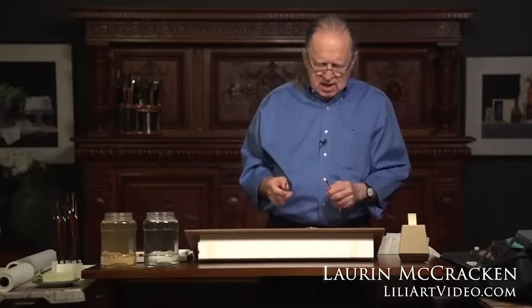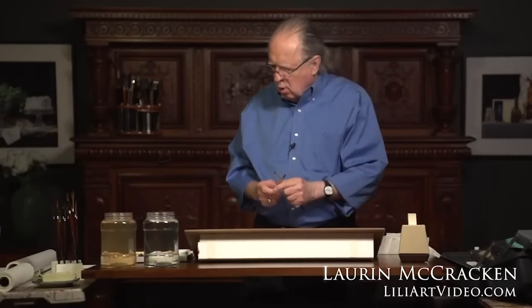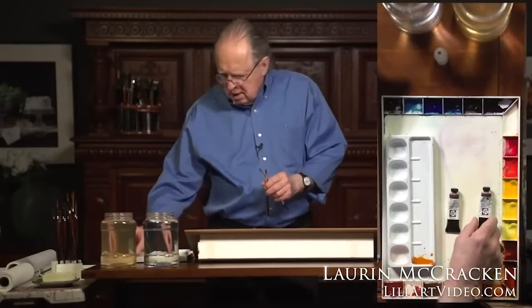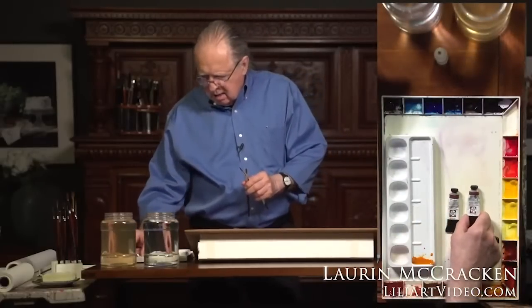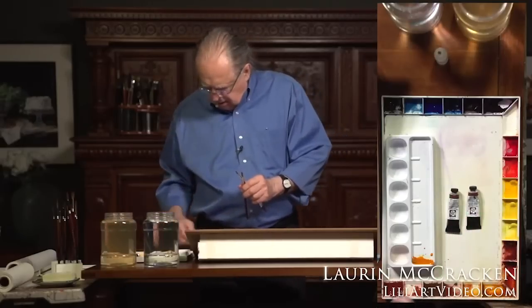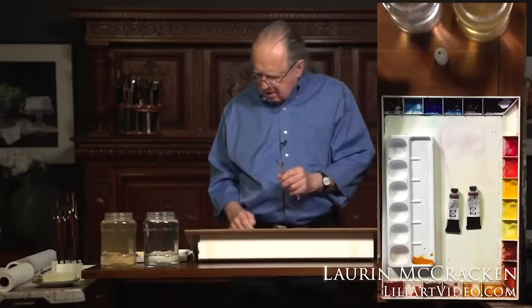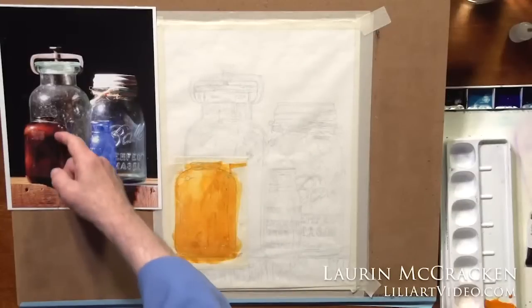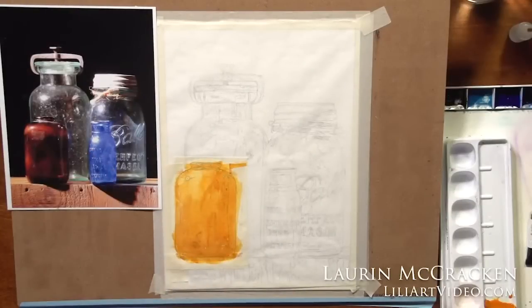So I'm going to start laying in some pretty heavy colors here. What I'm going to be using is quinacridone burnt orange. I'm going to be using quinacridone burnt scarlet. And then in the darkest areas, I'm going to be using some burnt umber and maybe even some neutral tint in the really dark black areas.